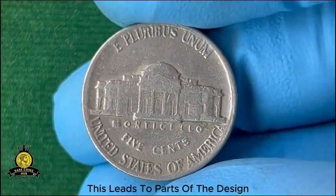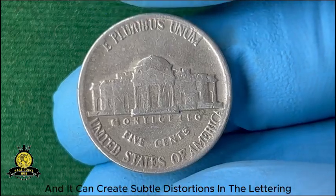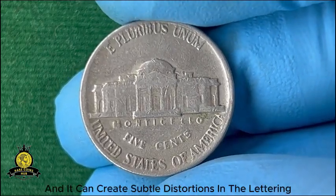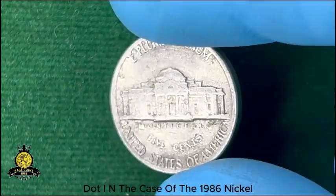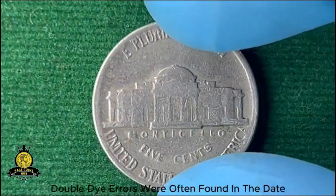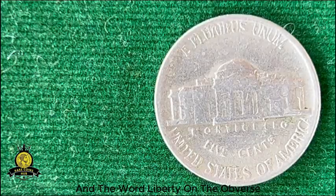This leads to parts of the design appearing as if they have been doubled or shifted, and it can create subtle distortions in the lettering, the date, and other elements of the coin's design. In the case of the 1986 nickel, the most noticeable double die errors were often found in the date and the word Liberty on the obverse.